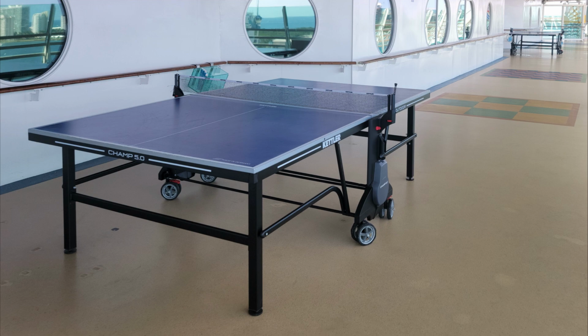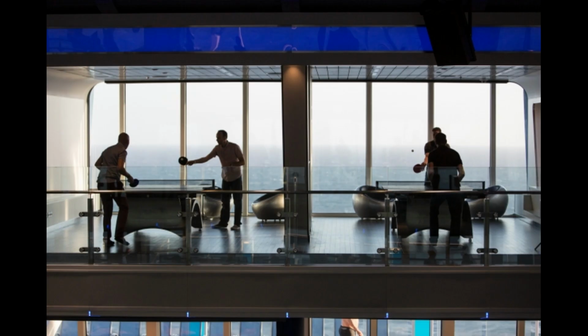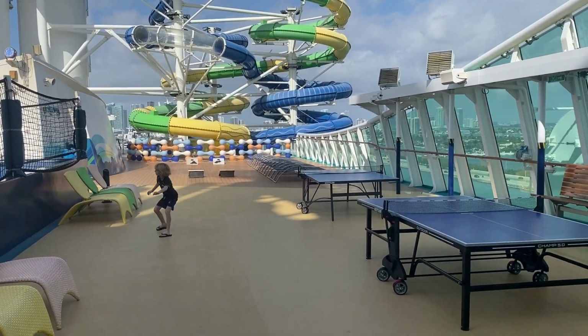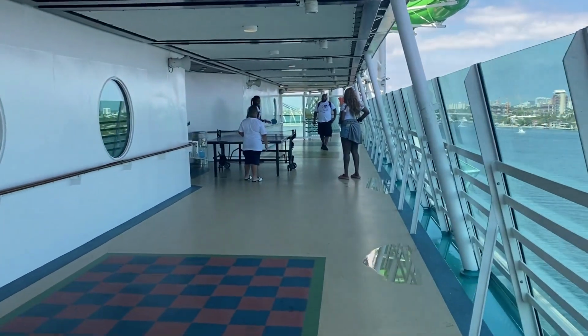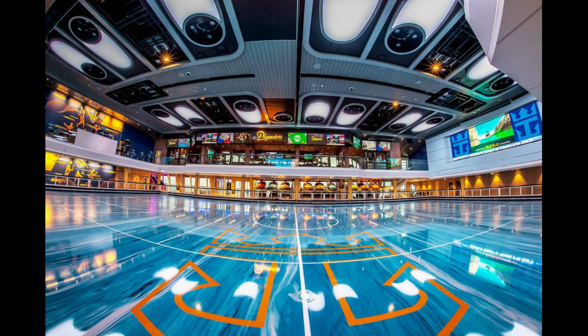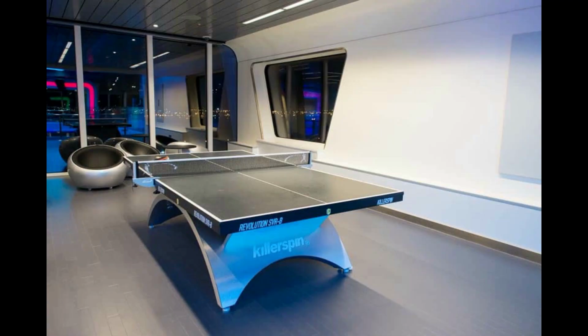One thing to note is that the table tennis experience can vary depending on the ship. On some ships, the tables are located in outdoor areas on the upper decks, where the wind can make playing quite a challenge. On others, like those in Quantum class, table tennis is housed in the Seaplex, a dedicated indoor sports area where you can enjoy a game without worrying about wind interference. If you're looking for a more consistent table tennis experience, those indoor venues definitely make for a smoother game.